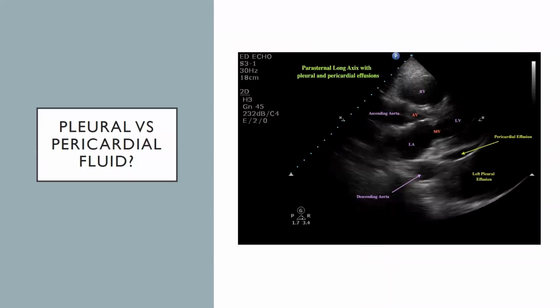So this is something that came up earlier when we were talking about pleural versus pericardial fluid, and you guys talked about the aorta. That's why in your PLAX views, a lot of times you can start with increased depth just to see if there's a pleural effusion to start with. Generally your DTA is going to be your landmark. Pericardial effusions are going to sit anterior to your DTA, and pleural effusions will be posterior to your DTA.